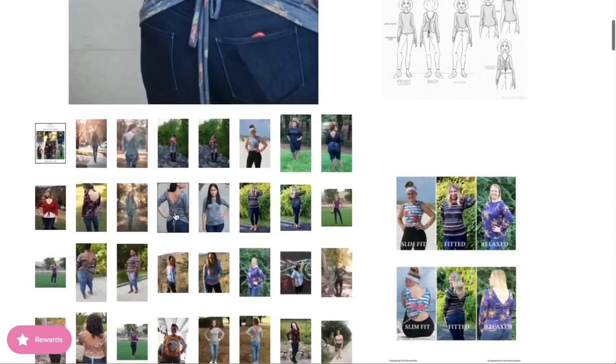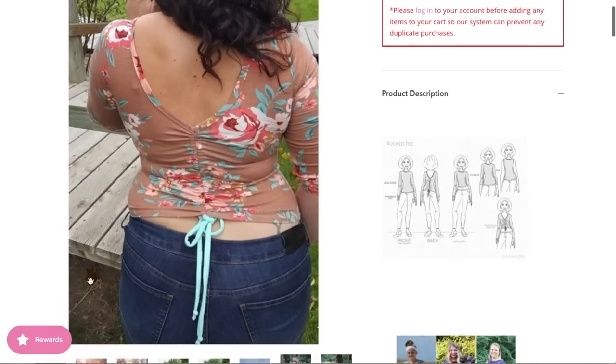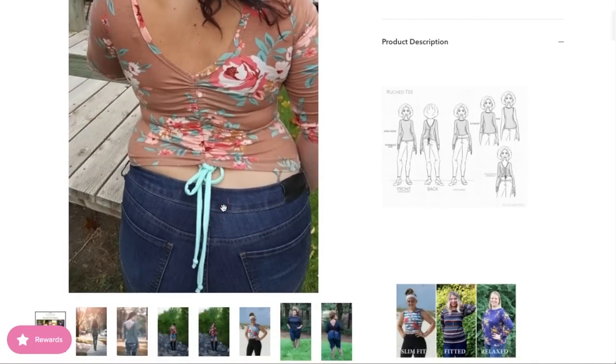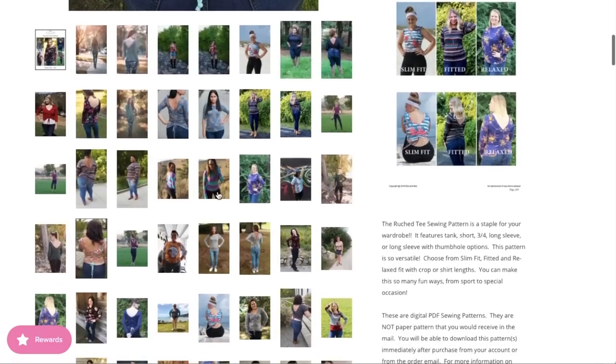I think I like the ruching in the back. Now, if that little thing comes untied, nothing happens. It doesn't fall off of you. But then you just have these dangly strings. So that might be a little bit annoying. I think I would be inclined to just tie it off into a really tight knot and then cut off the strings. And just leave it as is and not adjust it. Make it not adjustable.